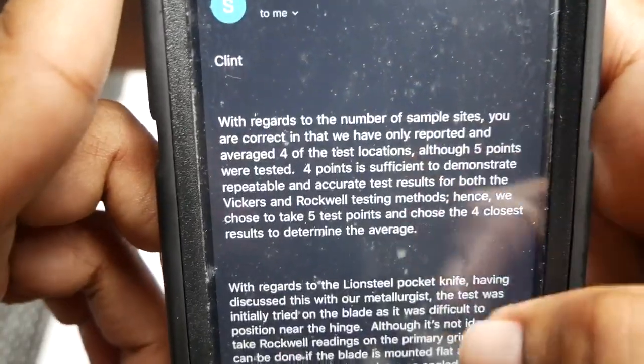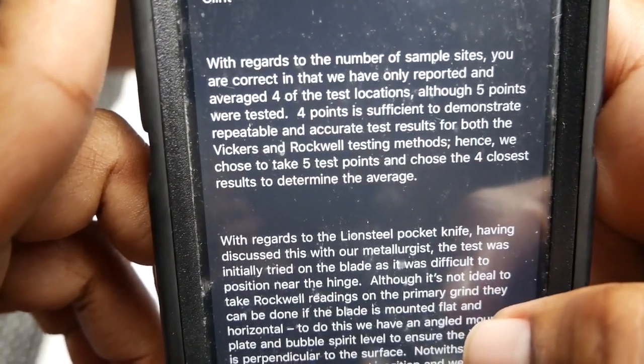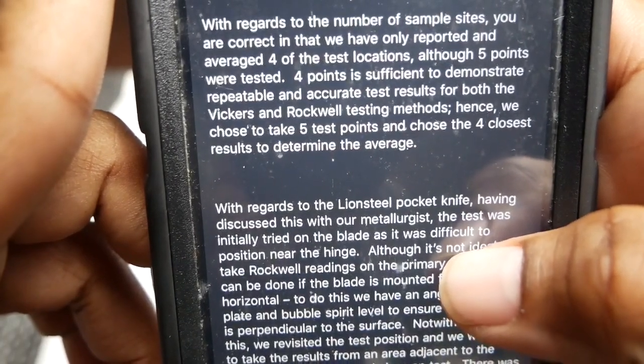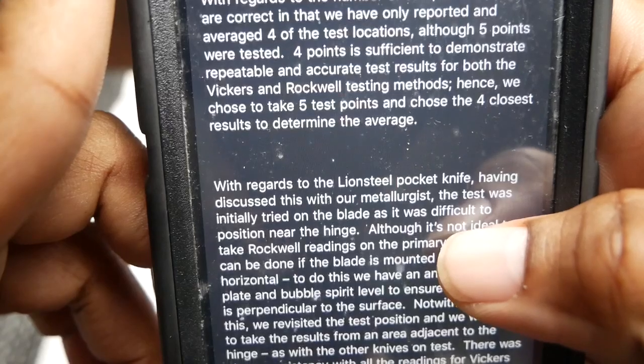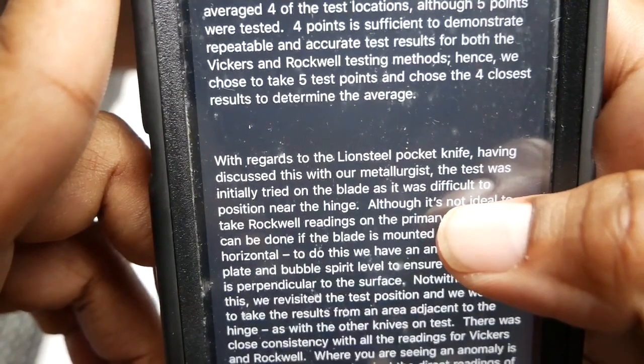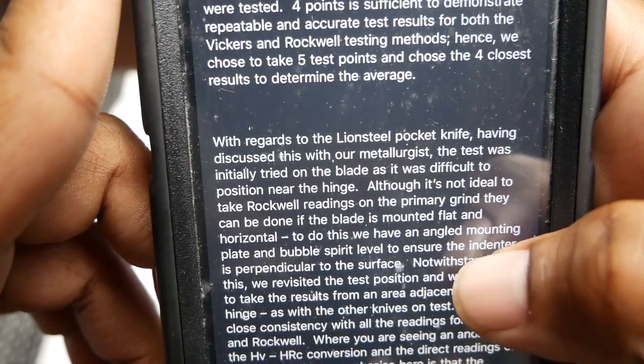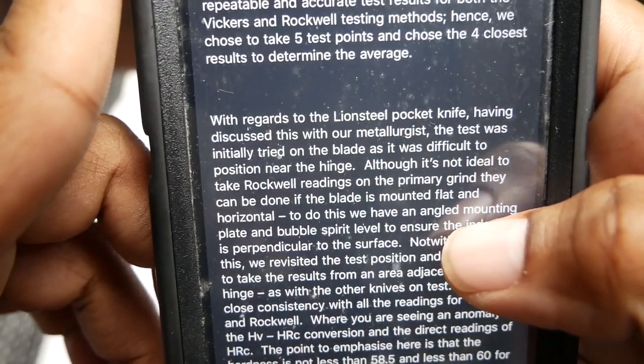And then he responded: "Clint, with regards to the number of sample sites, you are correct in that we have only reported an average of 4 of the test locations, although 5 points were tested. 4 points is sufficient to demonstrate repeatable and accurate test results for both the Vickers and Rockwell testing methods."